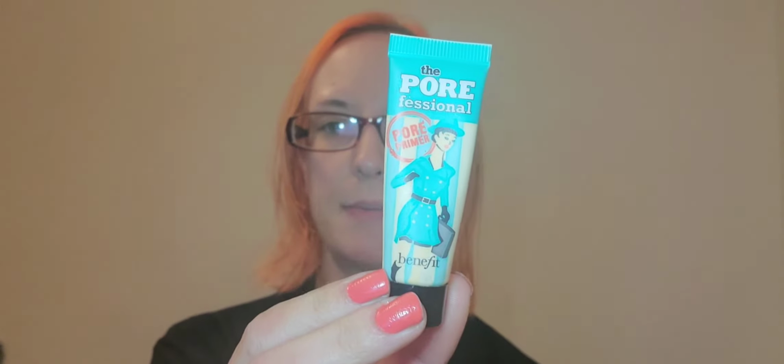I do have Porefessional Primer. I don't do full face very often, so I don't use it very often. I've been working on my pores more, like skincare wise, so I actually haven't really felt the need to be using this very much, which is nice. It's expensive, so if I don't have to use it, why should I? My foundation, Naked, Urban Decay.